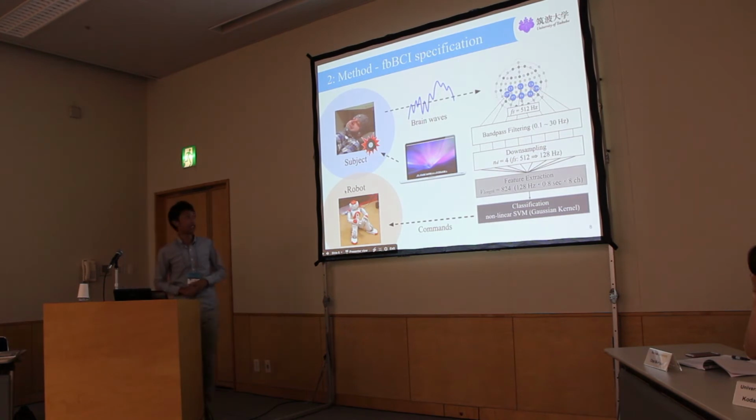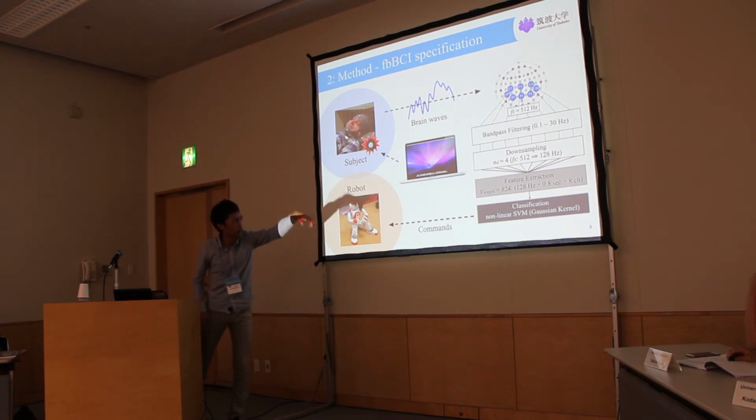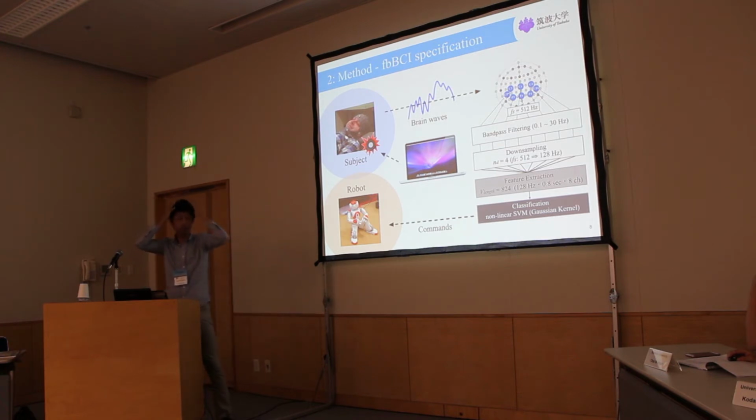So this is the FBBCI specification. This system's master is a personal computer, like you see, because I'm a computer science student. This computer operates the whole BCI system. For example, the computer sends a command to give the vibrotactile stimulus during the experiment, and the subject feels the vibration stimulus. Then his brain waves are captured from his scalp. The right figure shows the BCI system, and like I said, there are 8 electrodes attached to his scalp.